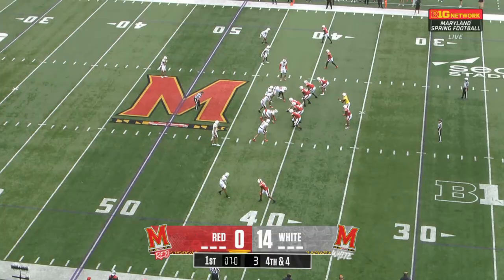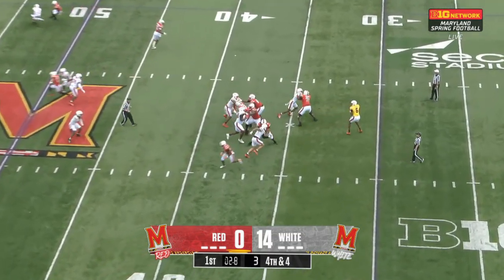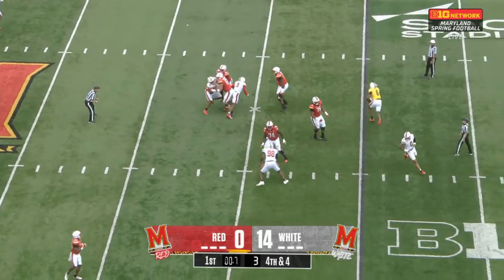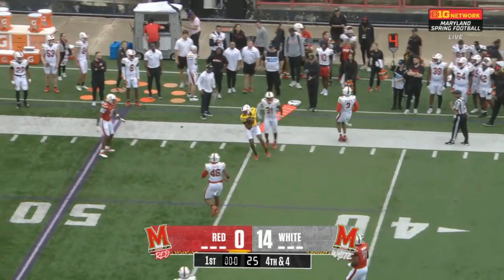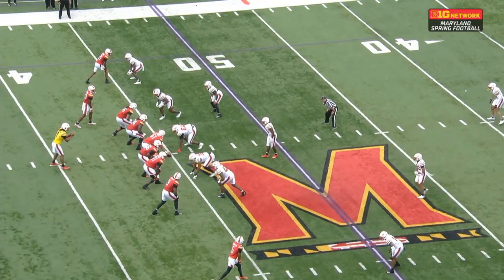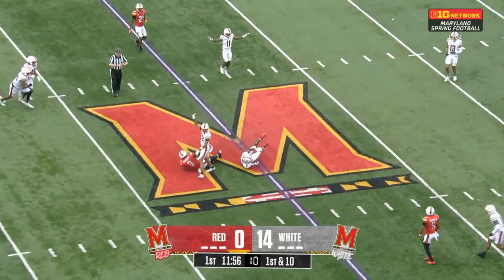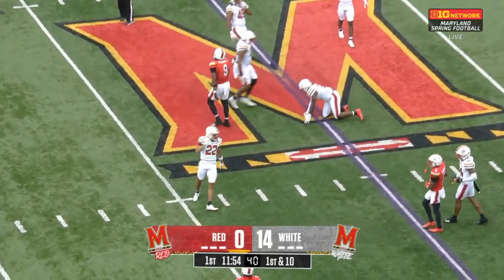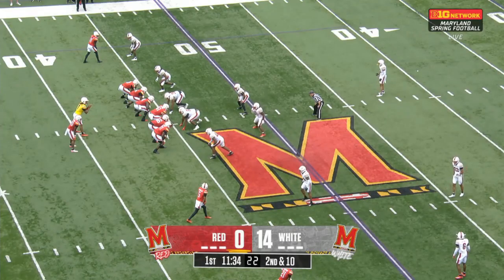Either you don't have a pass rusher or your offensive line's playing really well. Good protection here for Martin again. Late pressure, allowing Martin to circle out and try to run for the first down. Not totally clear if he would have gotten it. That's really well done though. He knows where he wants to go with the football. Class coming out of nearby Glen Burnie, Maryland.